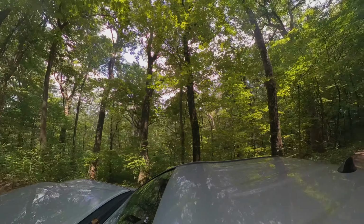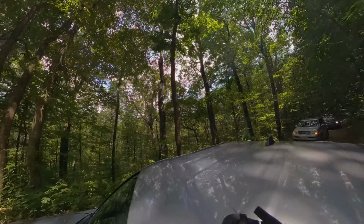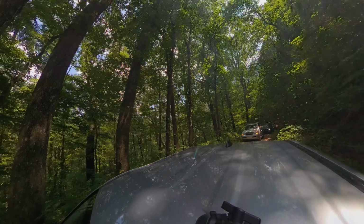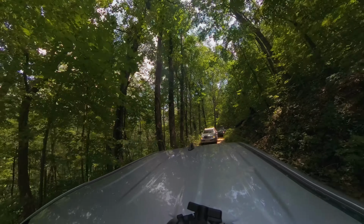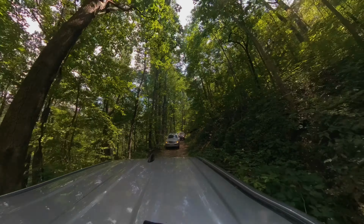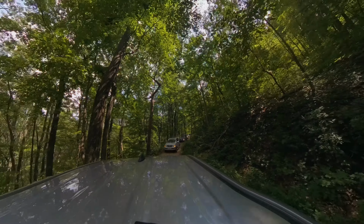We only encountered one SUV coming in the opposite direction. The trail was wide enough to allow us to pass without much problems. Sadly, the dense tree cover continued to hide the views of the North Georgia mountains from us. This almost guarantees that we need to do this trail again in the fall when the trees have no leaves.